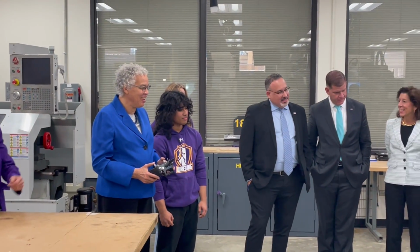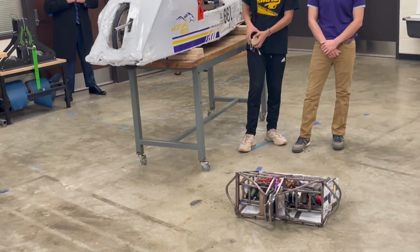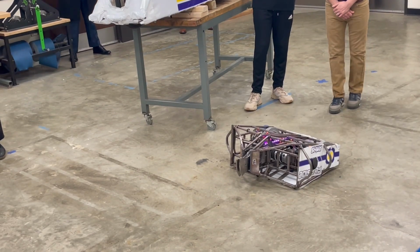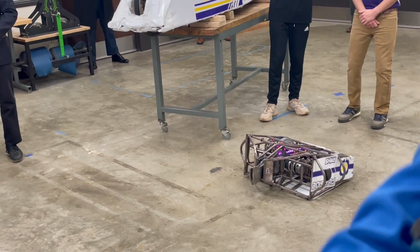She's giving out pedicures. Hey! She'll come back in February for the competition. Yeah, that's okay. They have a big robotics contest in the South.